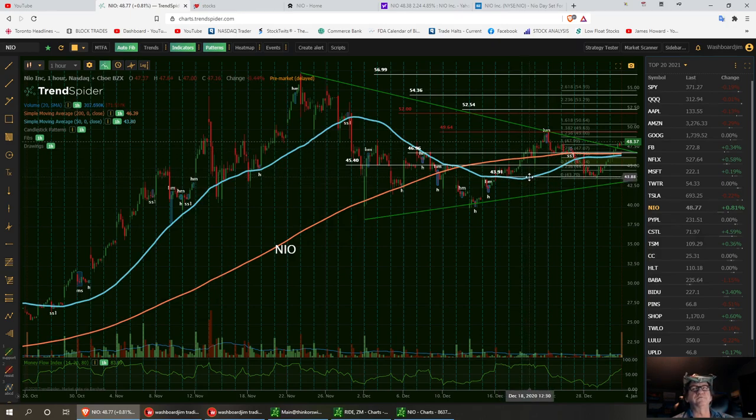So I have three supports now: 43.63, 45.40, and this first one at 46.96, with resistance to break of 49.64 and 52. If we can break this 49.64 double top, we'll definitely hit that 52 area and move on up later into the week.